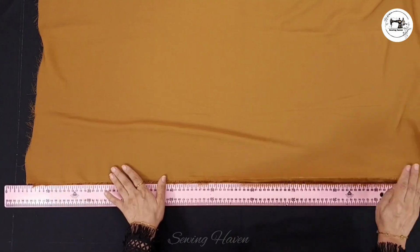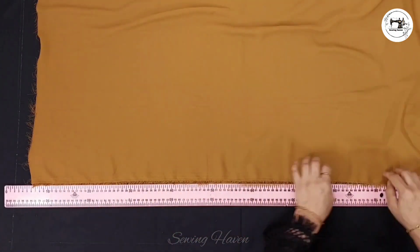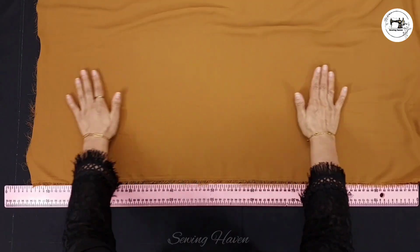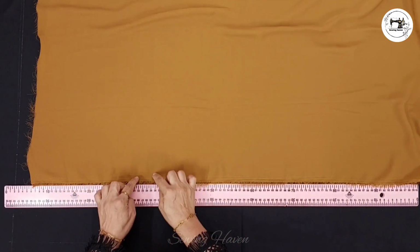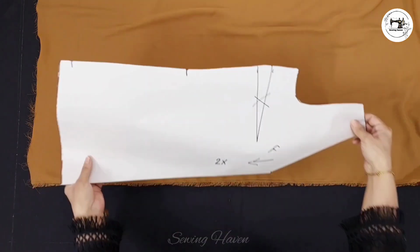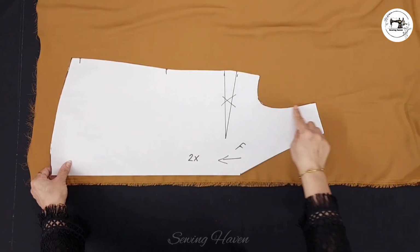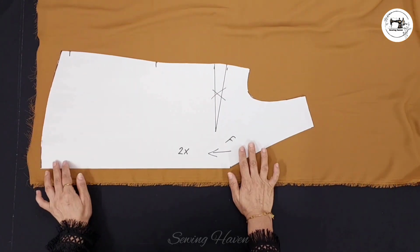For this blouse, I personally used crepe chiffon fabric, but just a quick note, this fabric can be a bit tricky to work with. When cutting crepe chiffon, make sure to use a long ruler and perfectly align the fabric on grain before cutting. Because if the fabric isn't straightened properly, the garment might turn out twisted, uneven, or visually distorted after sewing.